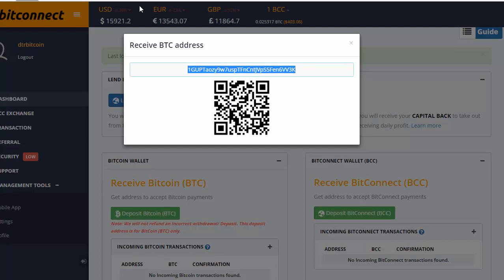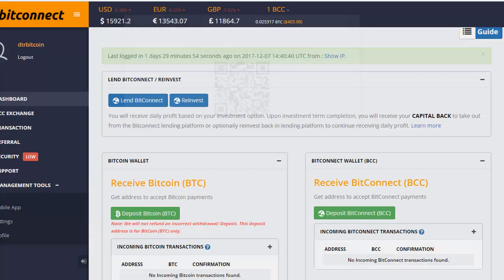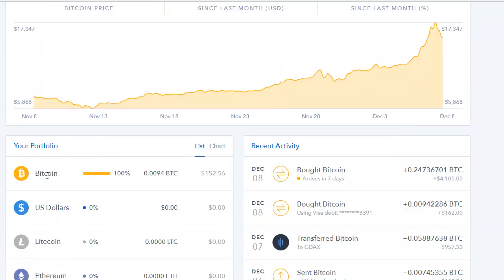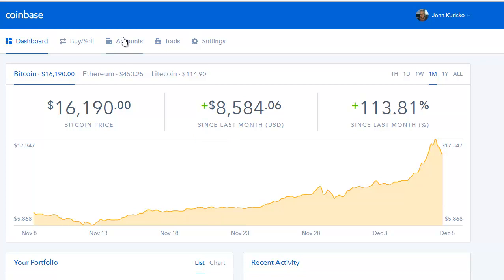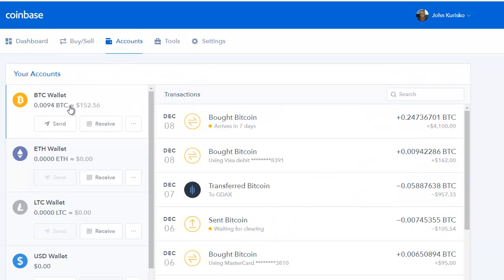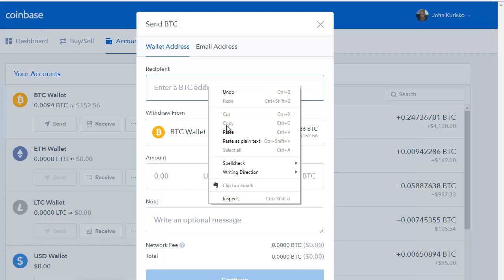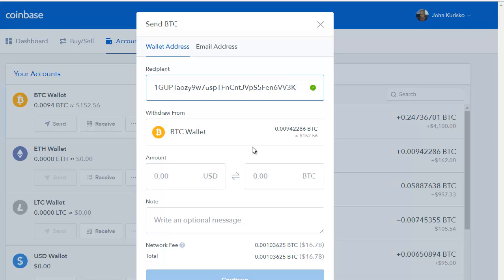Now I'm becoming quite an expert on doing this every single day. We're going to go back to the Coinbase, and right here we have Bitcoin. Actually, I'm going to go up here to accounts, and I'm going to send it. So I have $152, and I'm going to send it to that address. They gave me the address over in Bitconnect, so I'm going to send it over here. I want to paste that number. Amount, I want to click on, all right, here, withdrawal from the wallet. All right, let's see here.